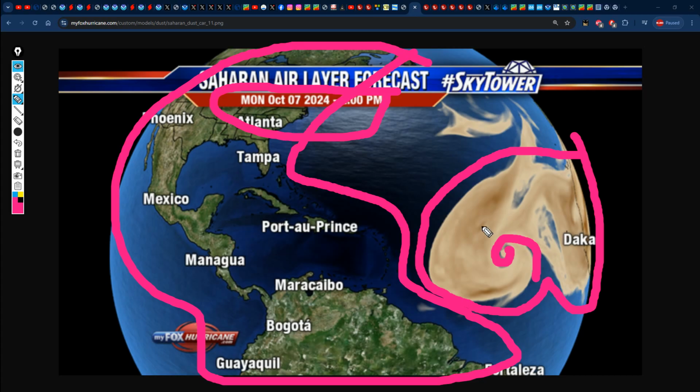And as a matter of fact, it looks like some of this could be pushing westward to portions of the Eastern Caribbean maybe later this week. Definitely too close for comfort. We know the Saharan dust can cause hazy skies, trigger some amount of respiratory illnesses in some people, whether it be asthma, sinusitis. Hopefully, by the time it gets to the Caribbean, if it gets to the Caribbean, it has dissipated.